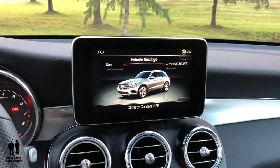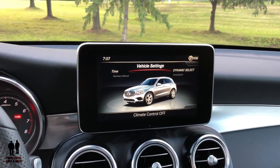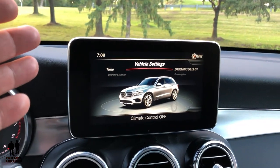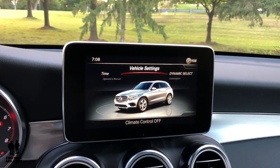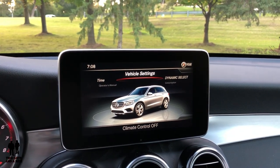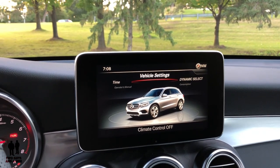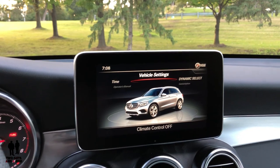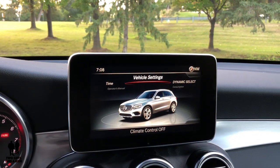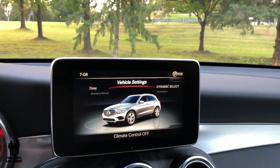But saying that, the screen is beautiful. It's very, very crisp, very clear, and there are just a ton of features on there. For the purposes of this video, I'll let you know again, it's a Burmeister sound system, 13 speakers, and it has a digital amplifier which adjusts the sound as the car moves, so it can compensate for any other sounds that are happening. And it does have Android Auto and Apple CarPlay on it, as well as a myriad of other features.